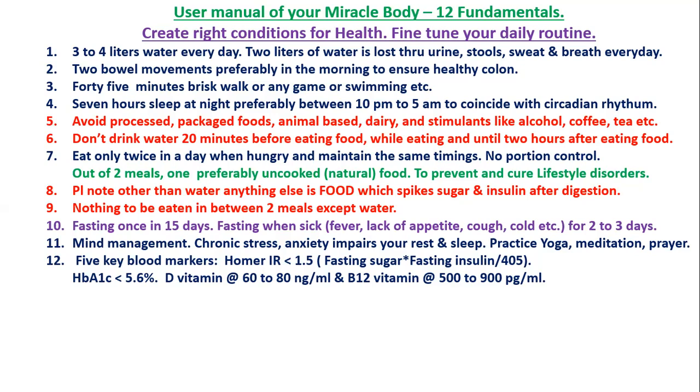Suppose there are, let's say, 11 points. What are the 11 points? Putting the lid properly, putting the gasket properly, putting the whistle properly, switching on the stove, stopping in time, and waiting until the pressure is over. Maybe 20 minutes, 30 minutes waiting after cooking. Then you open it, you have good rice.